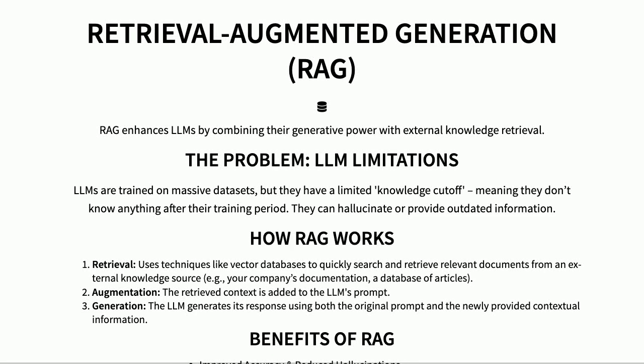Okay, let's talk about Retrieval Augmented Generation, or RAG. Basically, it's a way to make large language models even smarter by giving them access to outside information they didn't learn during their initial training. Think of LLMs like incredibly well-read people who have gaps in their knowledge, things that happened after they were trained. RAG solves this problem. It works in 3 steps.